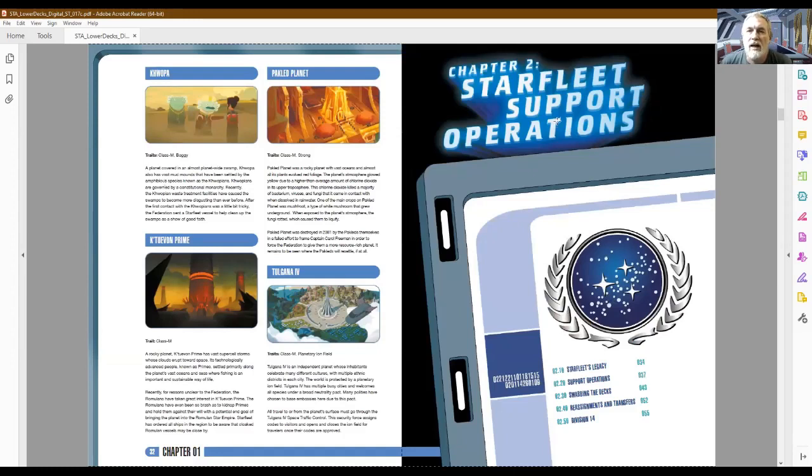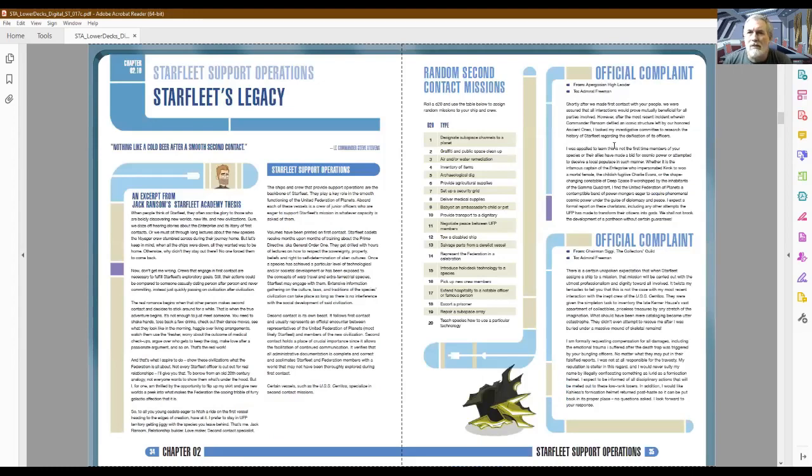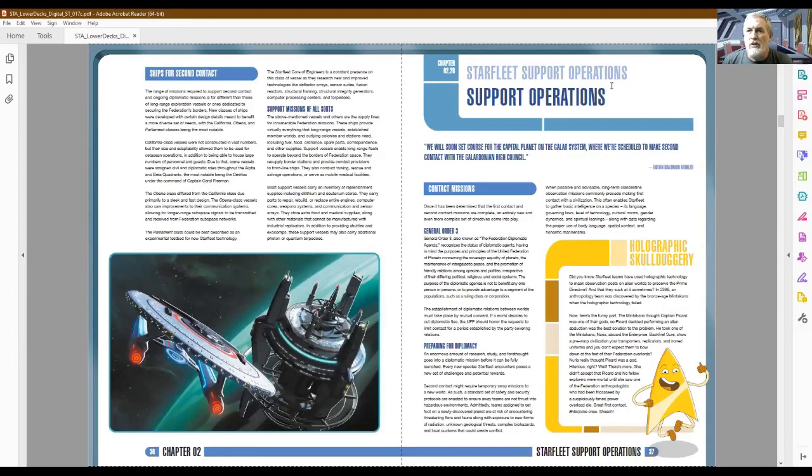This chapter does a lot of heavy lifting, chapter 2, because it deals with things that you see in the show that have to be going on, but they've never really been addressed. How do you do second contacts? Support operations. And that's what the bulk of Starfleet is doing. They're supporting the big flashy hero ships. They can't all be Galaxy class starships. They can't all be the Enterprise. But it explains how to do this. The various general orders that are involved, General Order 3.